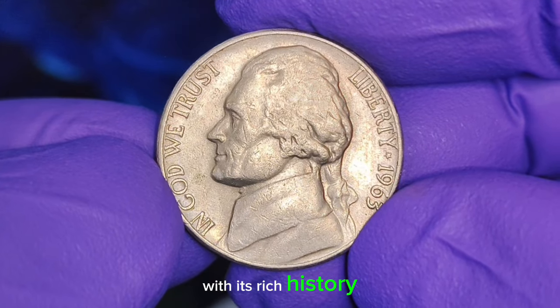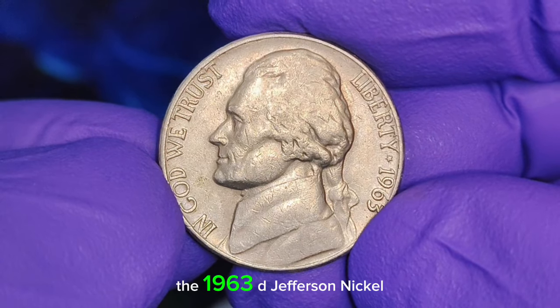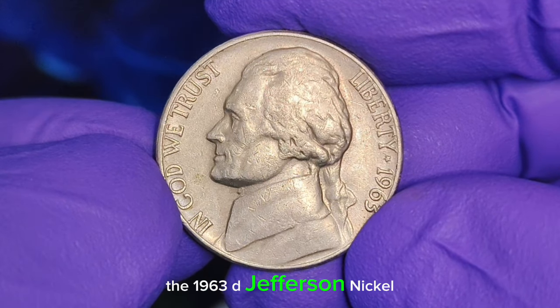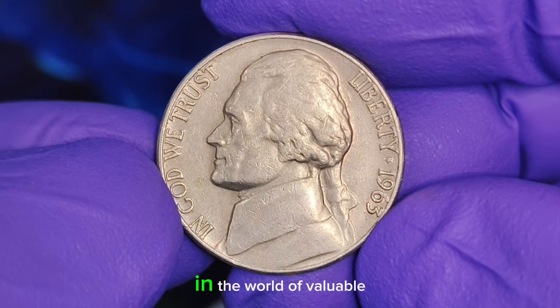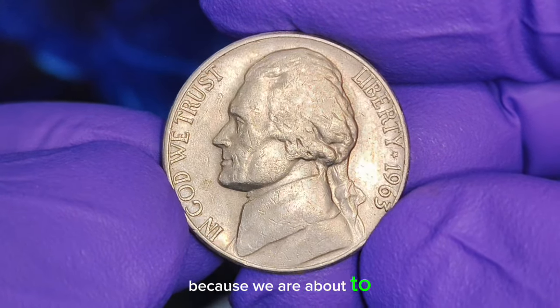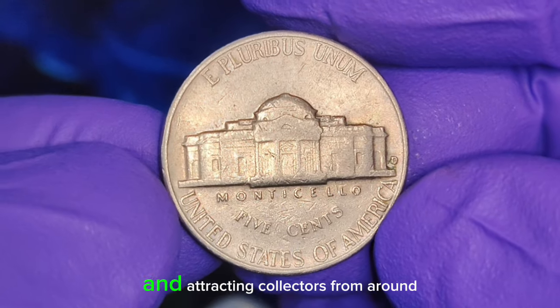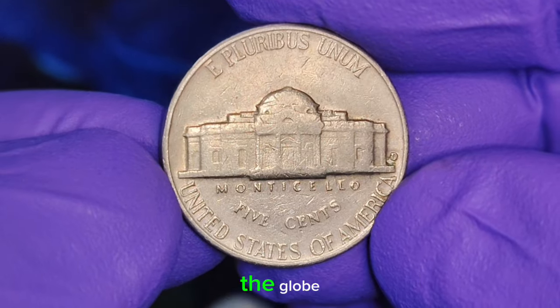With its rich history, unique design, and increasing demand among coin enthusiasts, the 1963 D Jefferson Nickel is now becoming a star in the world of valuable American coins. So buckle up, because we are about to dive deep into why this coin is gaining such big value in dollars and attracting collectors from around the globe.